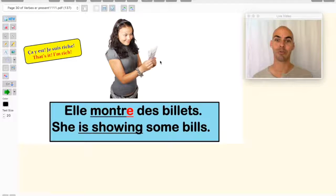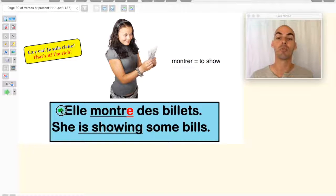Montrer, very close. Montrer is to show, okay? Montrer, to show. This is elle montre des billets. She's showing some bills. Some plus a plural noun, we'll see that later, is the article des. Elle montre des billets. Je montre des billets. I'm showing some bills. Elle montre des billets.